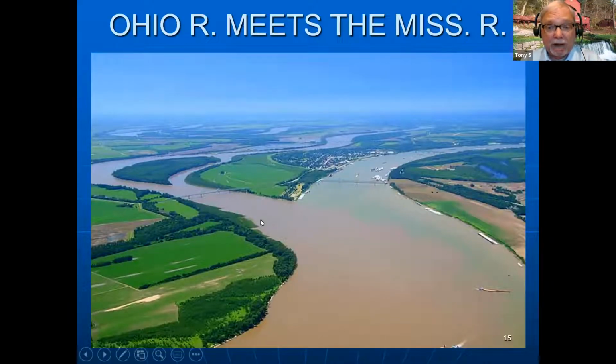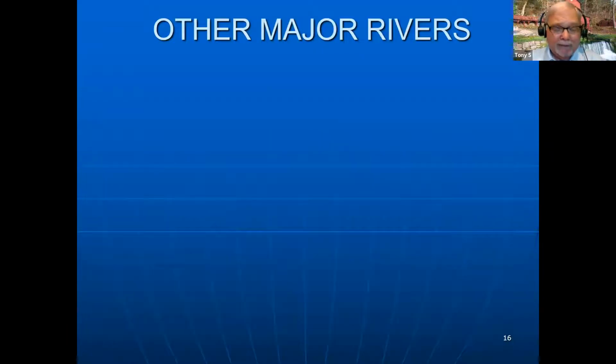This is where the Ohio River joins the Mississippi River in Missouri. This is the Mississippi, and this is the Ohio here. And they come together down in the very southeastern part of the state. So that's the three big rivers, but they're on the edges of the Ozarks. So what about the rivers that are inside the Ozarks?